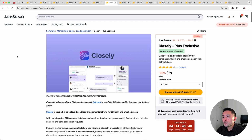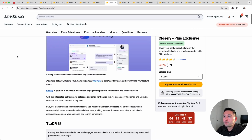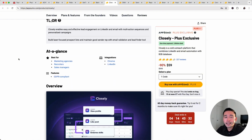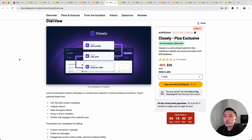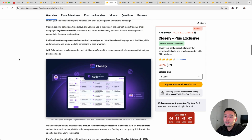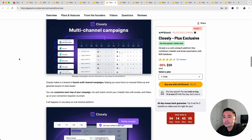Closely. So this tool does cold outreach that combines LinkedIn and email automation. So if you are in sales and you want more leads and more customers for your business, you could use this tool to complete cold outreach. Now, one thing to note is that you need to make sure that you don't kill your domain, because if you send out these cold emails, people might put you in the spam folder. So you do need to tread with caution with these types of tools.